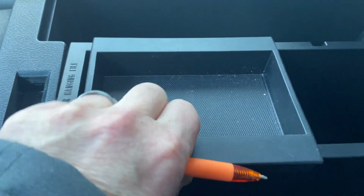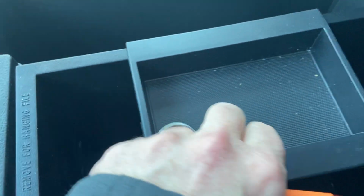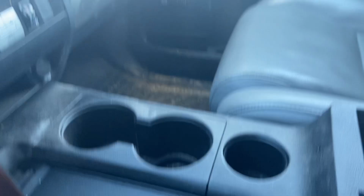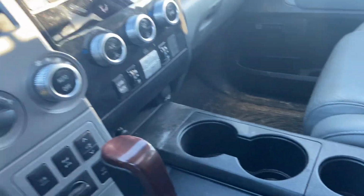And so, okay, what's in the center here? Oh yeah, nice and big. It's got a hanging file. Remove for hanging file. Oh yeah, there's all your manuals. Let's take a look at the original window sticker. That's always neat to have.